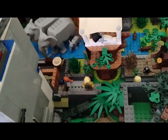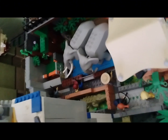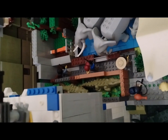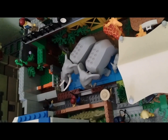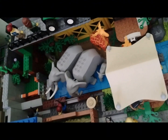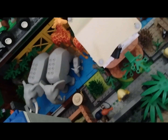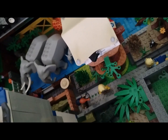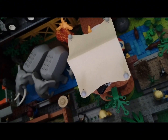Moving along down the path, behind the police station, you have the alligator exhibit on your left, and the elephants, and all the creatures of Africa, including a hippo. I know in a real life zoo they wouldn't all be together, but for the sake of space and room, I had to have one big African exhibit all together.